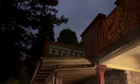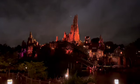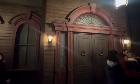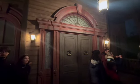So this whole town behind me is part of the attraction as well. Thunder Mesa is the name of the town, and this is how close this is. It's across from Big Thunder Mountain. Fun thing about this version is you actually enter the Haunted Mansion at the front door.